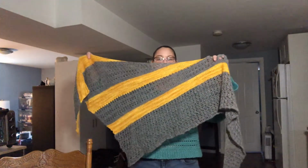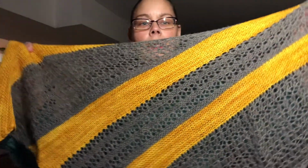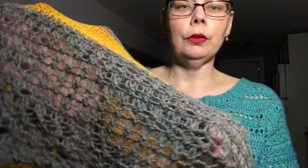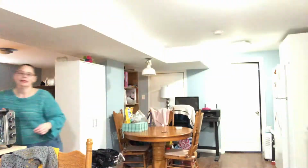So this is the first one. It's a triangle. Bring it closer so you can see it. This one is made with Drops Alpaca, which is this beautiful lace work here, and then this is Log House Cottage yarn. It's a hand-dyed yarn that I had. So that's the first one. Again, I'm not sure of the pattern, but I'll link it down below when I find it. I'm going to turn the light on, sorry guys. There, I just noticed that the light was off.